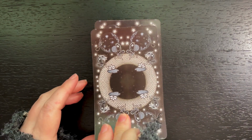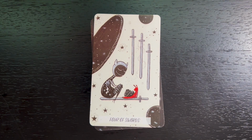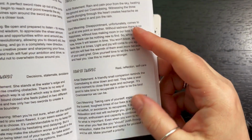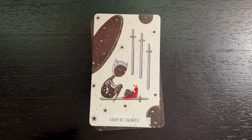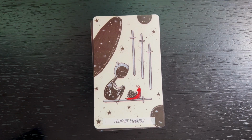Okay, let's pull the first card, and we have the Four of Swords. Let's look that up. The Four of Swords, we have three keywords, an artist statement, and the card meaning. I'm just going to pull this aside so I can read it easier for you while you look at the card. Our keywords are rest, reflection, and self-care. The artist statement is, a friendly snail companion reminds the Cosmo being to slow down and rest. They take a seat and a moment to close their eyes and recharge. It's good to take time to recuperate in order to be the best Cosmo warrior we can be.